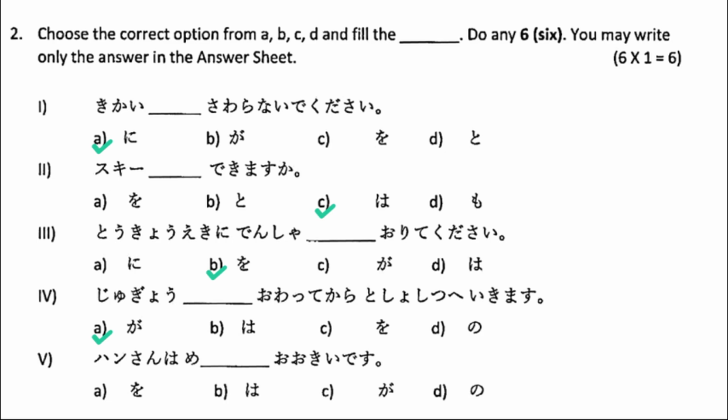The fifth sentence is Ansan wa me dash oki desu. The options are o, wa, ga, no. The correct option here will be ga, and the sentence will become Ansan wa me ga oki desu.